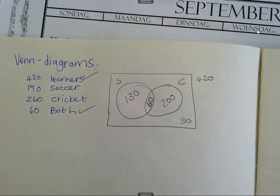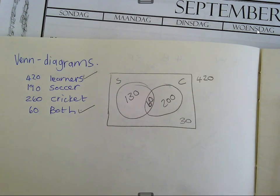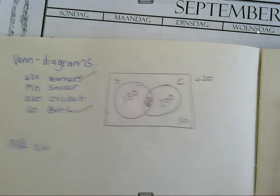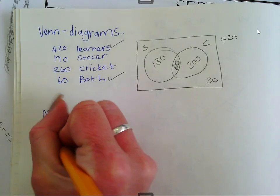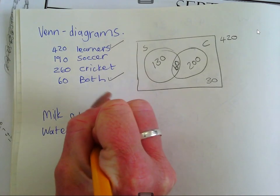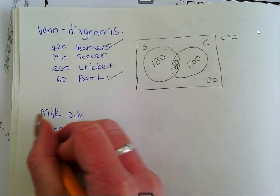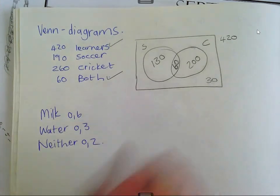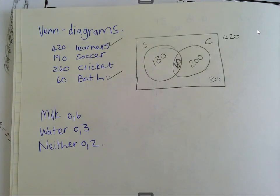Next one. The probability that a person drinks milk is 0.6. The probability that he drinks water is 0.3. The probability that he doesn't drink either of them, so neither, is 0.2. That's all the information that they're giving me. The question is, what's the probability that a person will drink both water and milk?